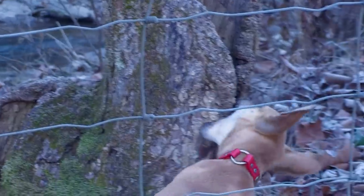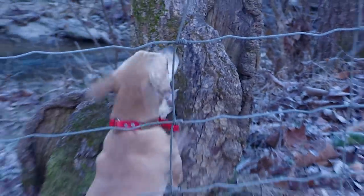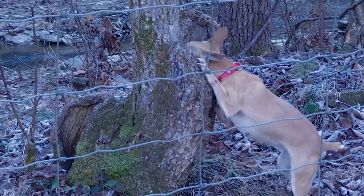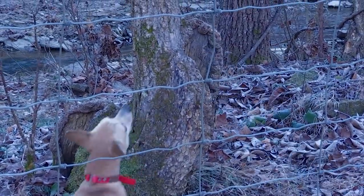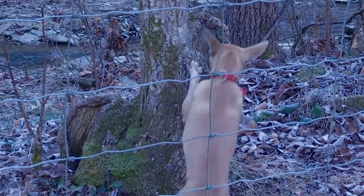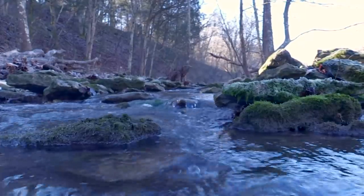She's treed. Look at her biting on that stump. That squirrel has gone straight up into there. Look how excited she is. Oh yeah, she knows it's there. That's exactly where it's at. Good girl, good girl, good girl, Ellie. We ain't gonna get that one. It's in a hole. Come here, baby. Right through there. That's a good girl.